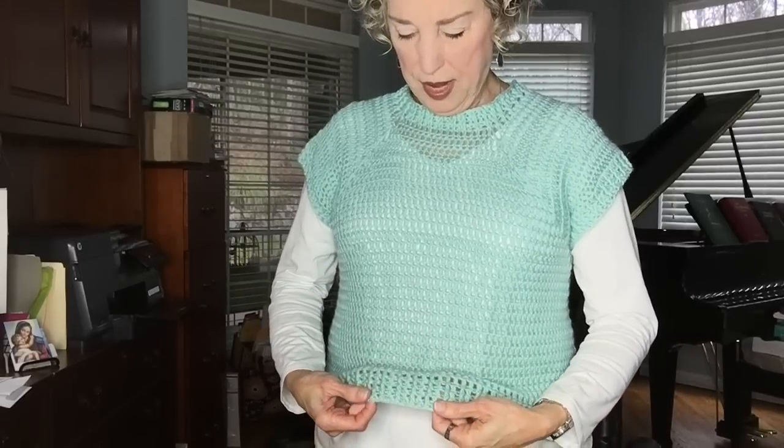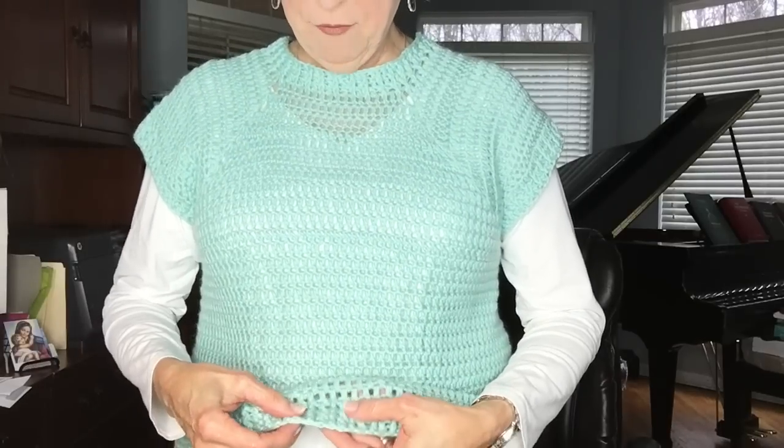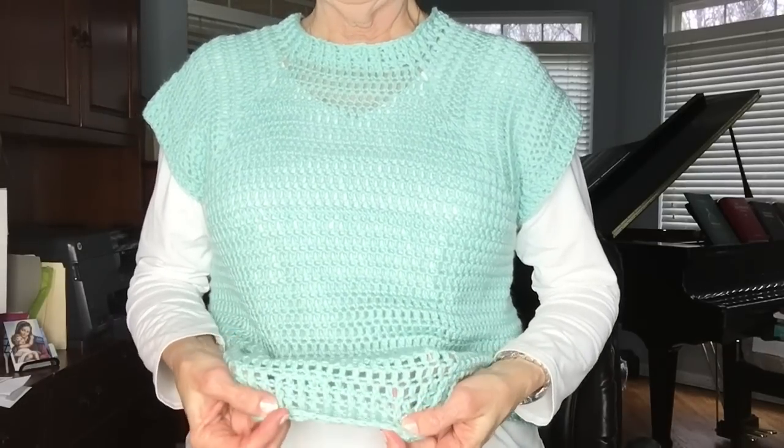I have blocked it, and one of the initial problems I had with it was that the ribbing was curling out heavily, like that. It was just curling out.